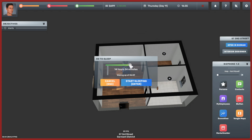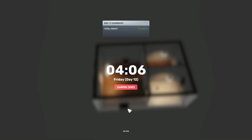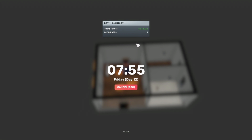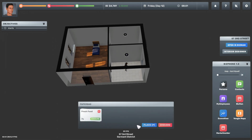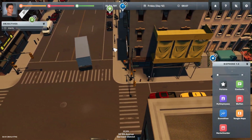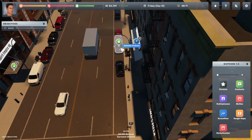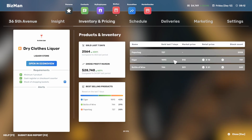Let's skip ahead again until morning. Very nice. So we're up by a little again. Let's check our shop store inventory. So we got 700 cigars on stock, 250 bottles of wine. Last 7 days we sold 700. So over a week we need around 1,000 cigars.